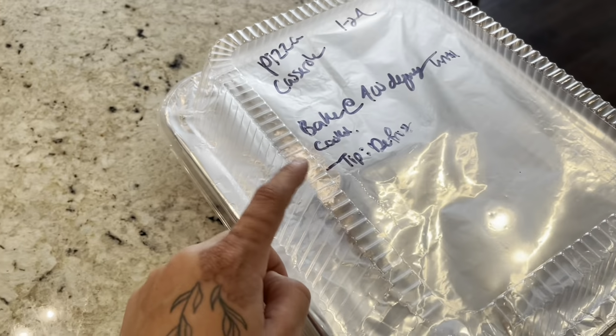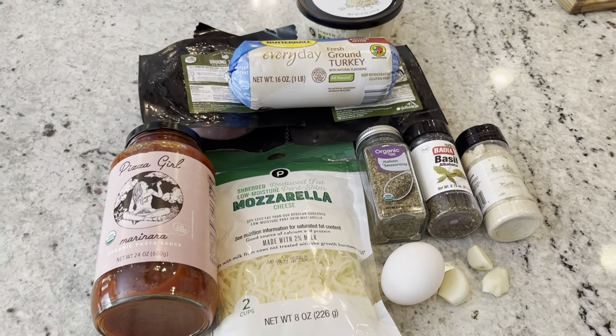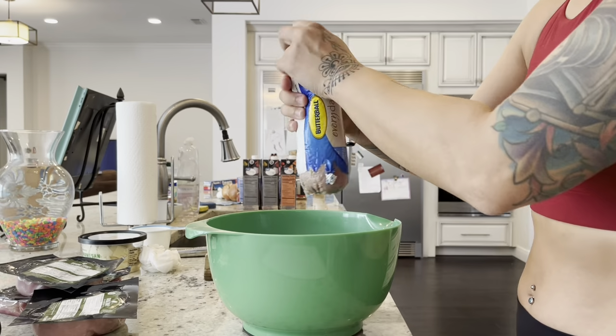And I just put kind of like short directions on top and of course the date and what it is. It's going to be my cheesy turkey meatball casserole. Yes, another casserole is on the way. So let's make it.